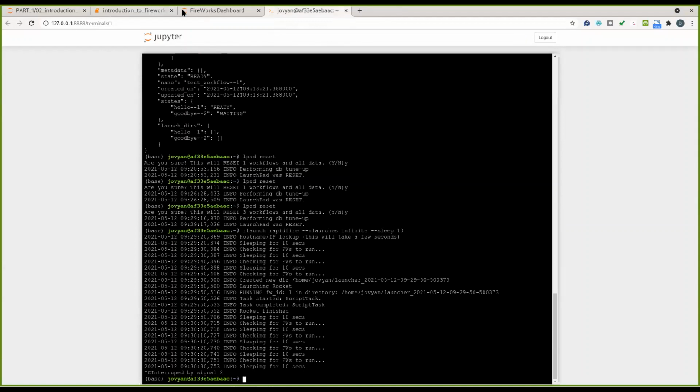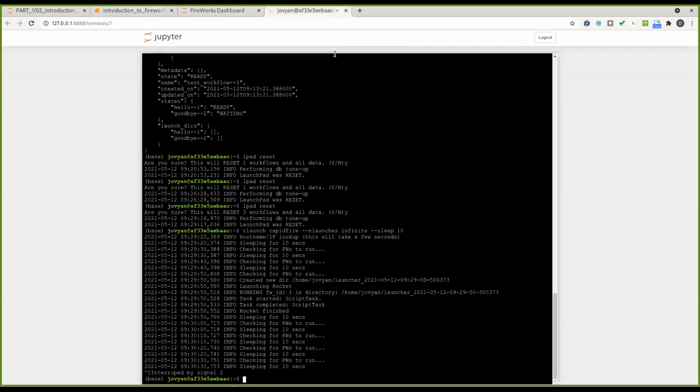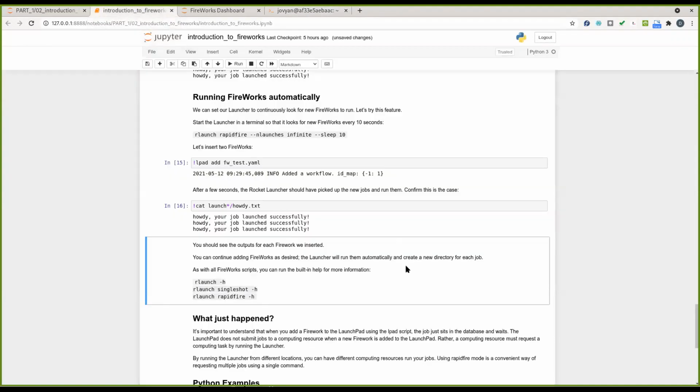So let's stop this now. Again, you have the help information about the R launch command. If you do R launch -h, you have how to run this. So you see that there is a single shot mode, a rapid fire mode, and also there is this additional mode where you can launch multiple rockets basically in parallel. But I will not get to this specific mode. In principle, these two should be everything you need to run your calculations.